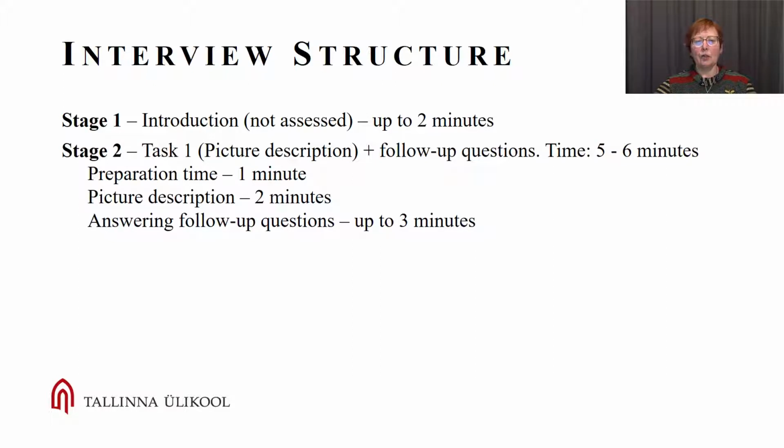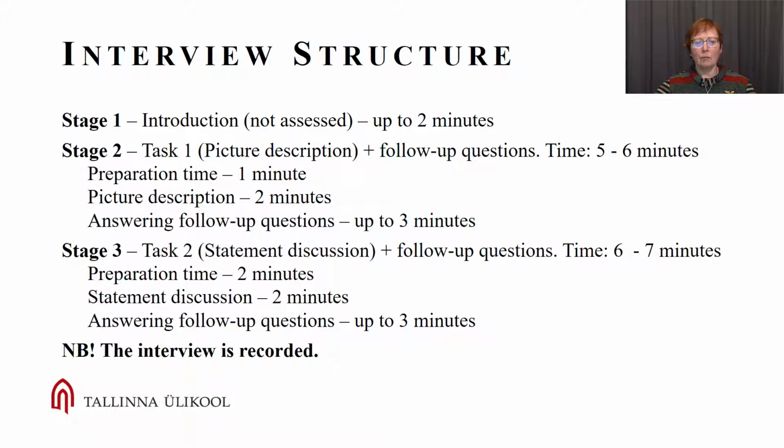In stage 2, the student gets 2 pictures. They first have to describe the pictures and answer a question under those 2 pictures. They then answer questions from the interviewer. Stage 2 usually lasts between 5 to 6 minutes. Stage 3 is a commentary of a statement that the student gets. After the commentary, the student again has to answer some follow-up questions from the interviewer. The time for this stage is between 5 and 7 minutes. Please remember that the interview is recorded.